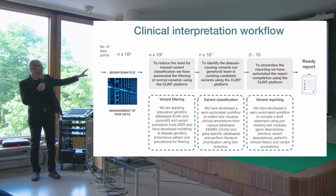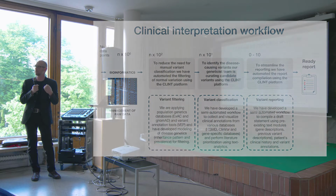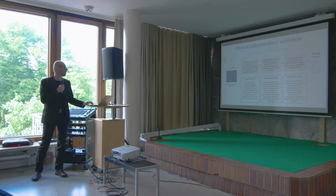Okay, so we have kind of automated the first part, the filtering part there, and now we are about to start the journey on how to sort of fix the second step. And we have also done some baby steps into helping them in writing the report. So it's automated to some extent. And I can show a little bit of these things.